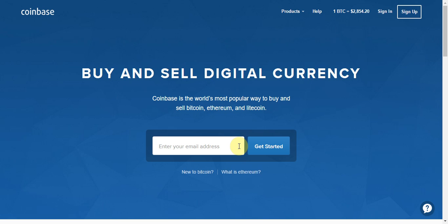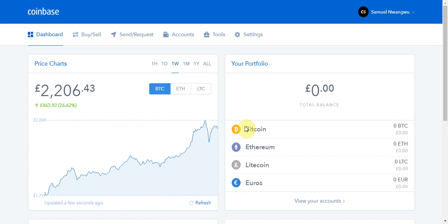To get started is simple. All you do is you enter your email address, you select the get started button, you then confirm your account, and once you've confirmed your account, you then log in and you'll be sent to your dashboard page which will look like this. As you can see, the interface is very simple to use.